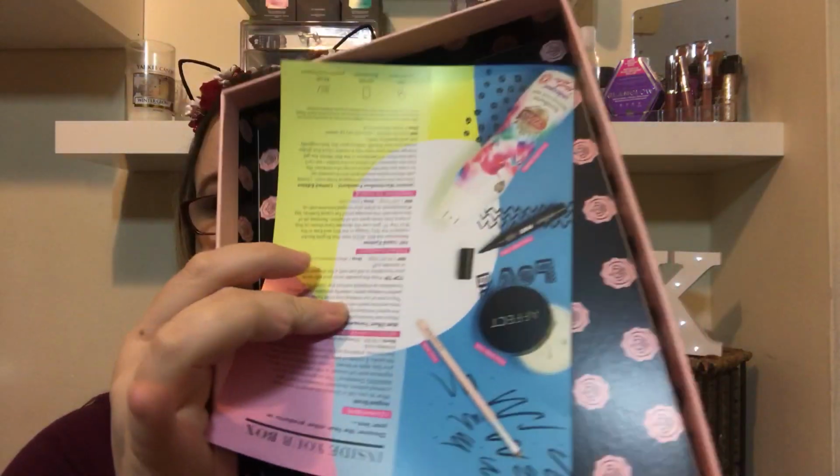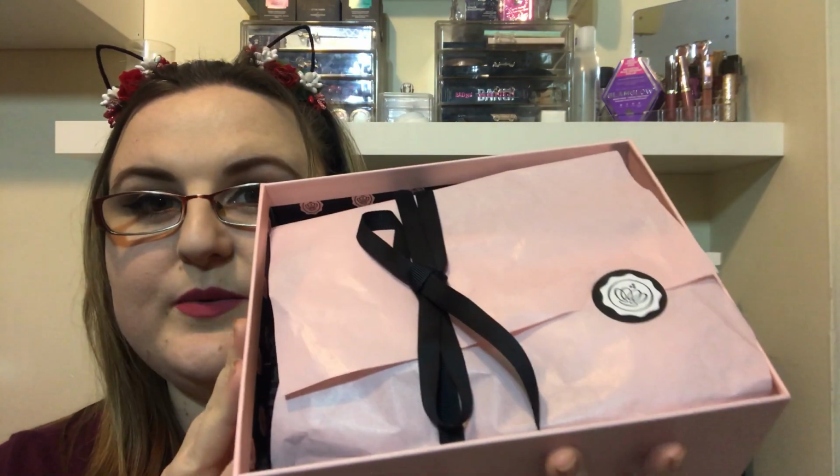So today's video is on April's Glossybox, and I know I'm doing this quite late in the month. I'm sorry, I'm doing the video now. So obviously April's box is just a standard pink box. You get a description card, which I'll look at in a minute, and then this is just the normal inside of the box, which I'm just going to straight away open up.